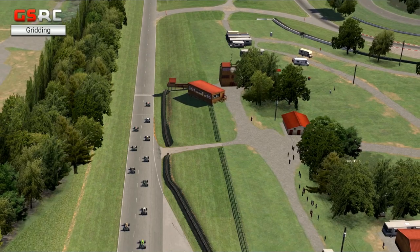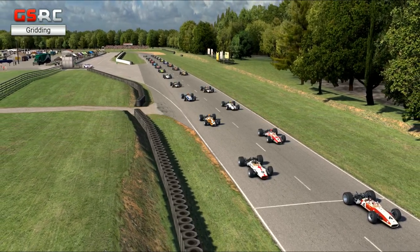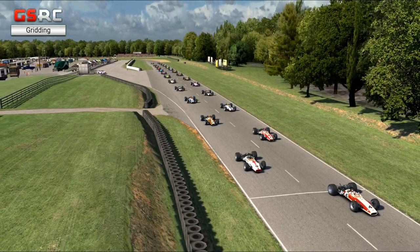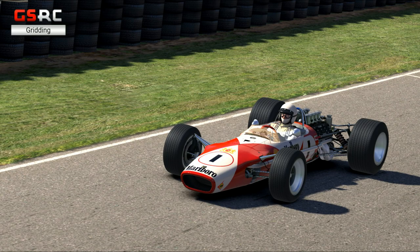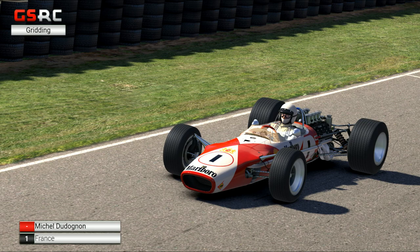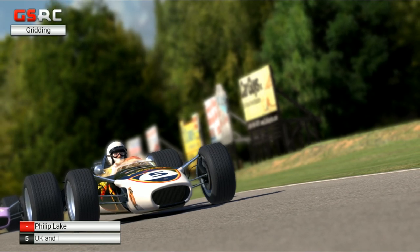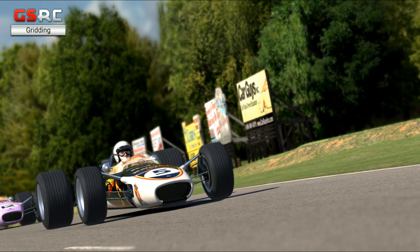We'll see if we have any sort of pileup down into turn one where there is heavy braking into that first hairpin, and also pretty much the only good opportunity to pass. It could cause some incidents with drivers being eager to try to get by their opponents, knowing it could be their only time that they are close by here in this 28 lap race. Phil Lake out there running once again with Rob Olenek.